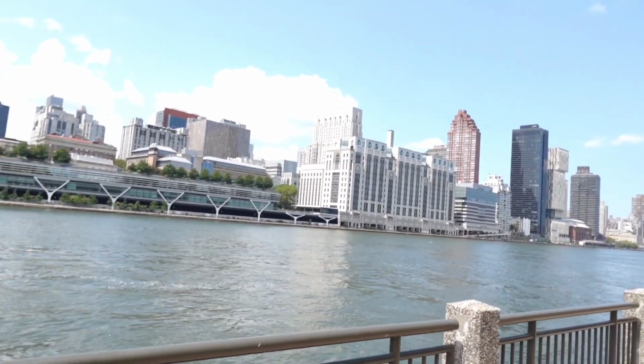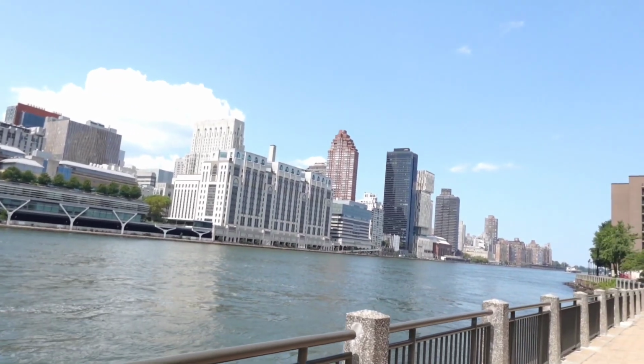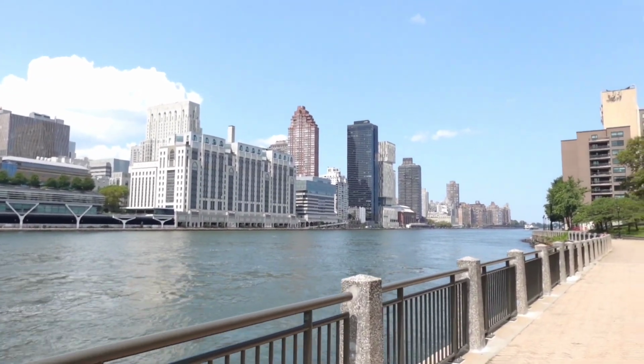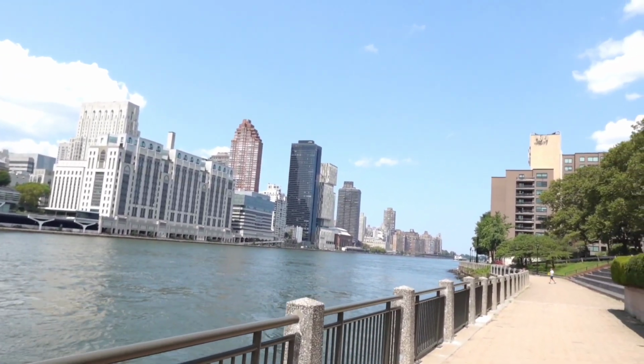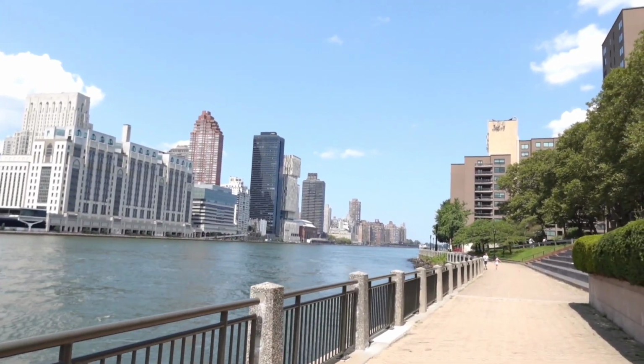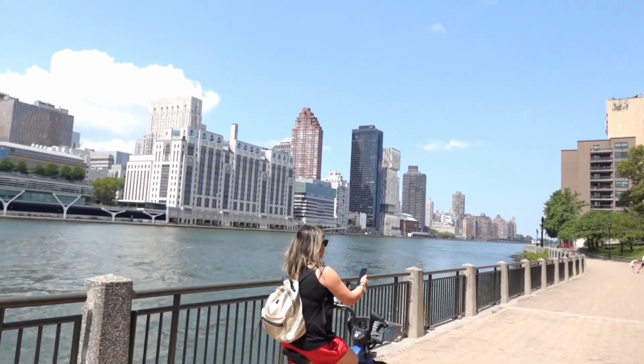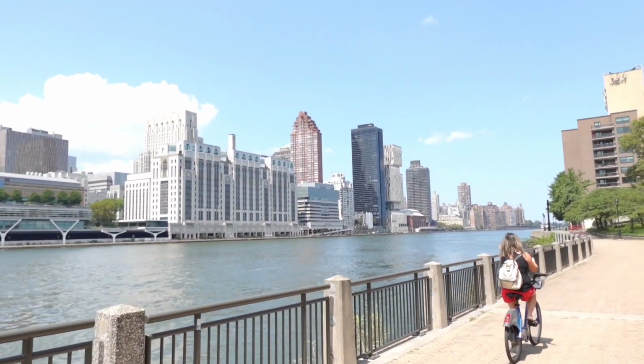Famous FDR. Yeah, always traffic congestion over there, always. Can't move and stuff. Traffic is actually moving, but during the week, work days, man, I don't want to be on that FDR.